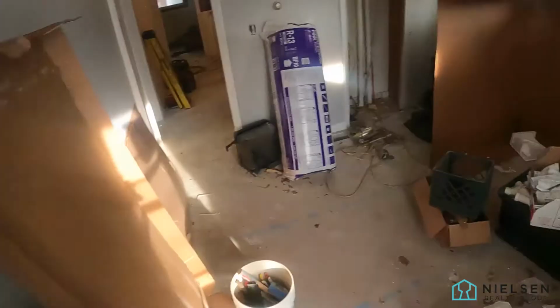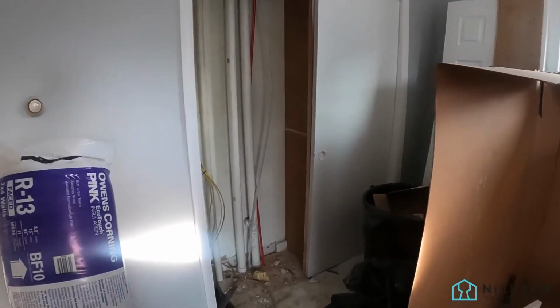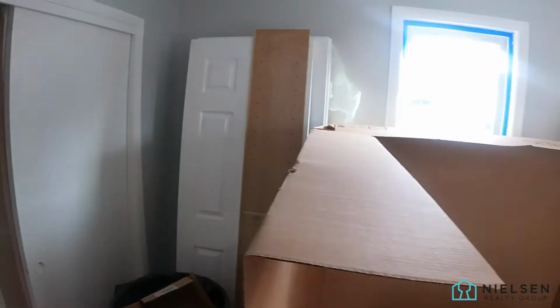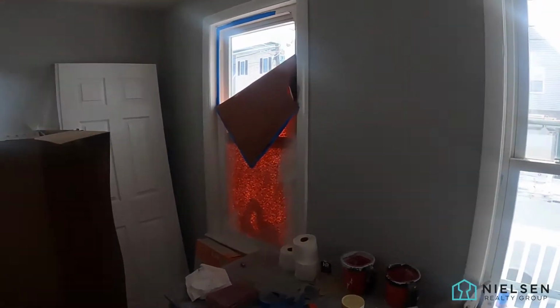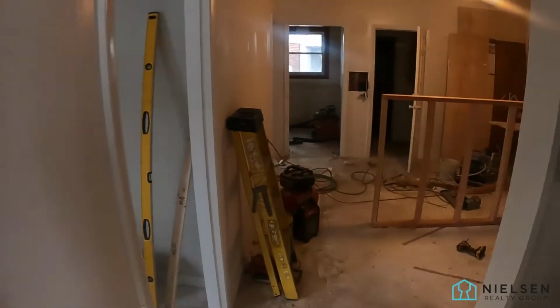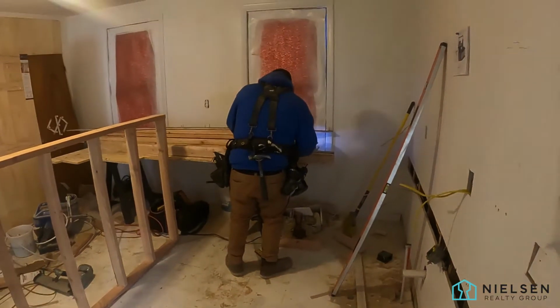Let's see what's going on for the first floor unit. So as you can see, this is the chase that goes up. All new plumbing going up from the basement level to the second floor. Gotten some painting done on the interior walls. Hey Nick, say hi.